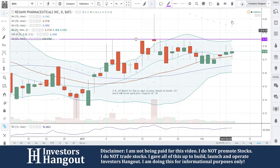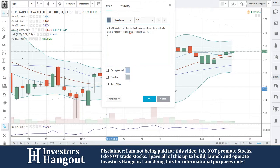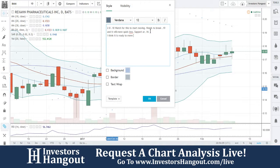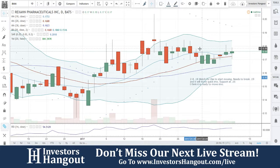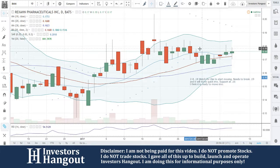And I'm going to add in here one more thing. I think it's getting ready to move. I really do think that this one's getting ready to move right here. So again, watch for this to move. It needs to break 19, and it will move quick, in my opinion. Support at 16 cents. I think it is ready to move, in my opinion.